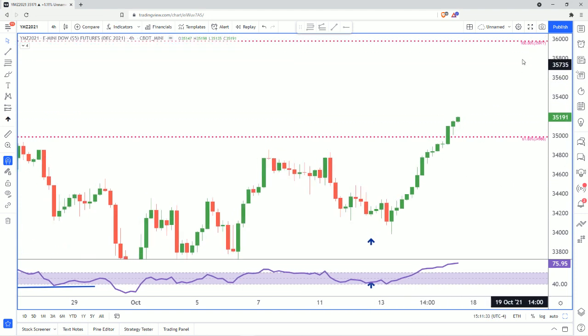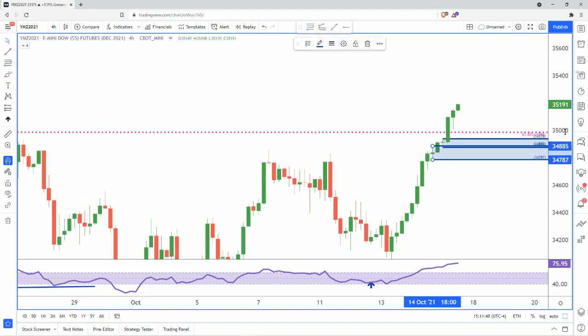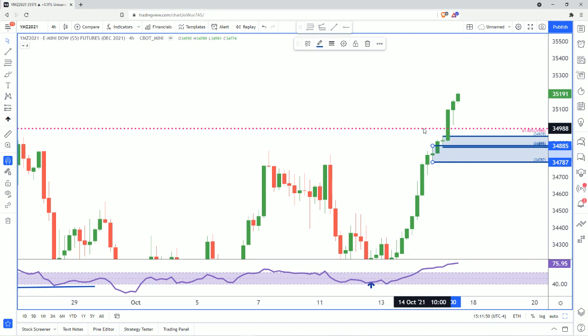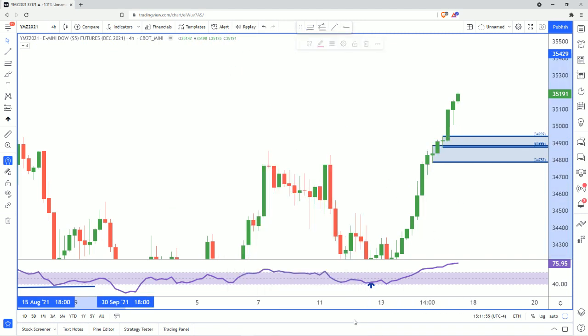However, on our move up to the 35,977, should we pull back, we might have a buying opportunity at 34,989, I believe it is. I'll take a look at that in a moment. And also just below that, you have another zone. So really we have zone on zone. And let me just fix Fibonacci so we don't have to see that 61.8 in the way. There we go. Much better.